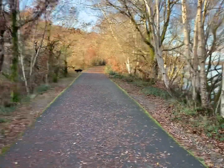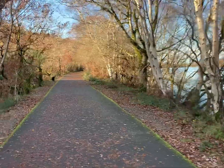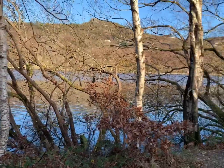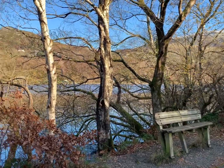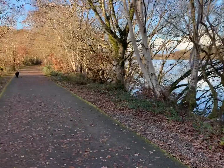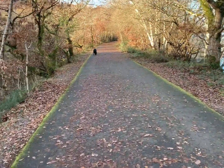So before I get stuck into anything else today, I'm going to make the most of this beautiful weather we have here today in North Wales. It's very dry, very sunny, very cold, so I'm going to wrap up warm and I'm going to head out and enjoy the beautiful views and enjoy a lovely afternoon walk.